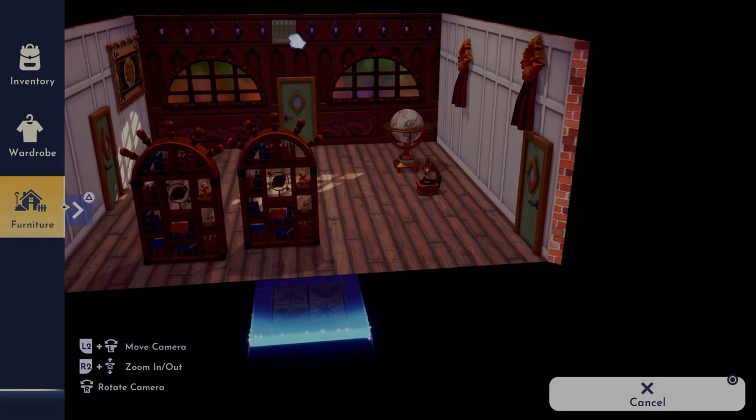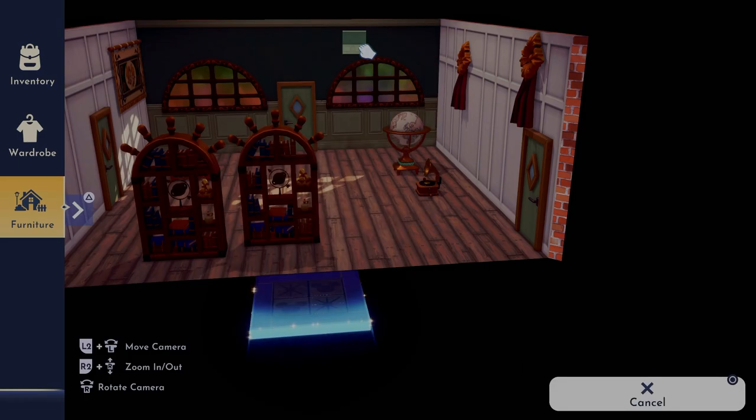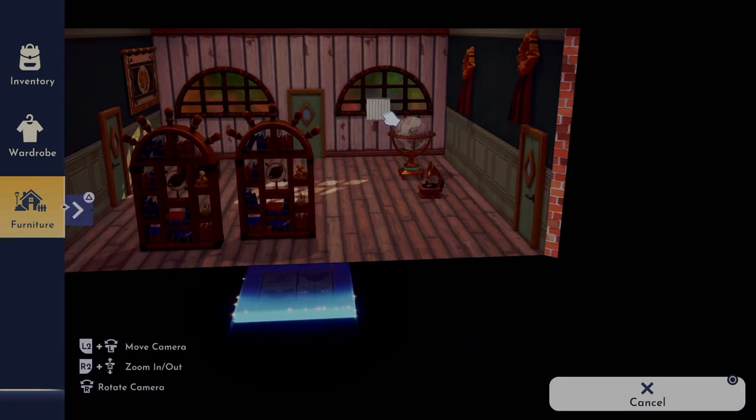Here's where I decide that I did not like the look of the wallpaper, and I decide to change it to the green damaged baseboard. As you can see though, I still struggle picking it out.